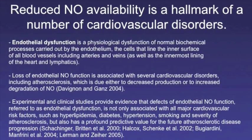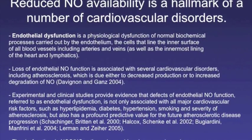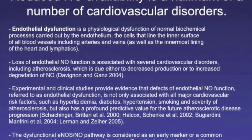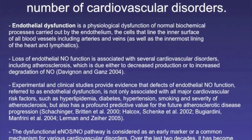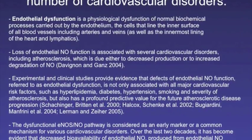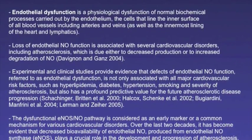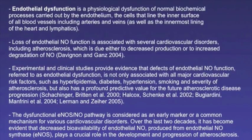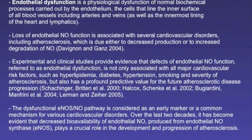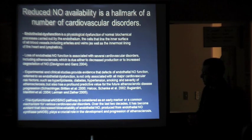And the importance of this is, why do we spend so much time and resources on understanding nitric oxide availability? Because it's recognized in the medical literature that this loss of nitric oxide function is really the earliest sign of cardiovascular disorders. A loss of endothelial function is associated with several cardiovascular disorders, and it's not only associated with those, but it has very predictive capacity for heart attack and stroke. So if you can quantify your nitric oxide activity and recognize what your basal level of NO production is, and if you're low or insufficient, and implement lifestyle strategies, dietary strategies to restore this, then you can really cut this off at the source.